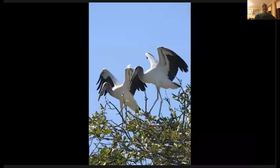In some areas along the coast and mangroves, lots of birds are nesting, wading birds. These are young wood storks, very close to fledging from the nest.